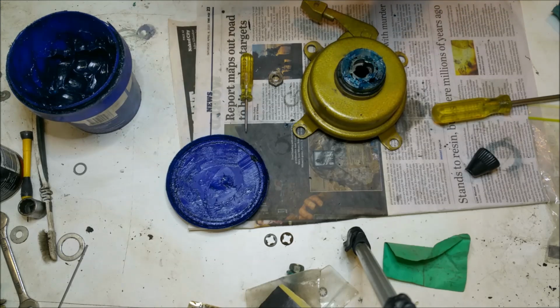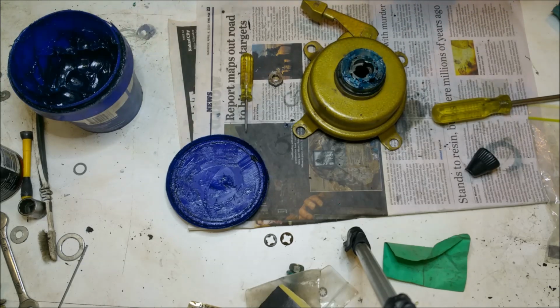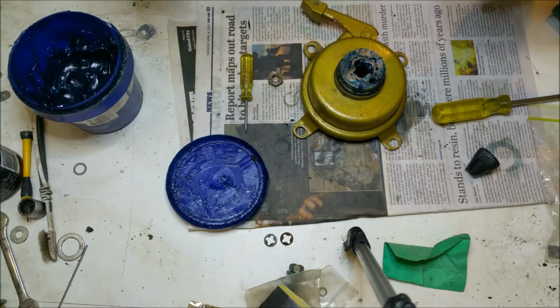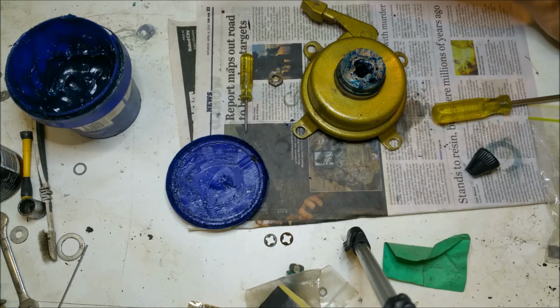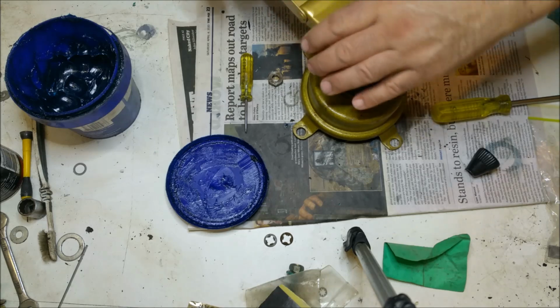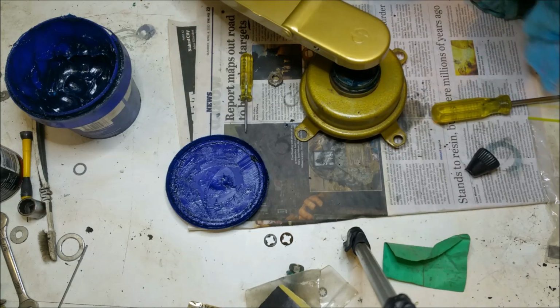I can't find the photo. I thought it was on my phone. It's probably on the camera I'm using now. Anyway, it doesn't matter. Well, it probably does, but for this purpose, I don't think it does. That is going to go down like that. Okay, I need to be clean for this.